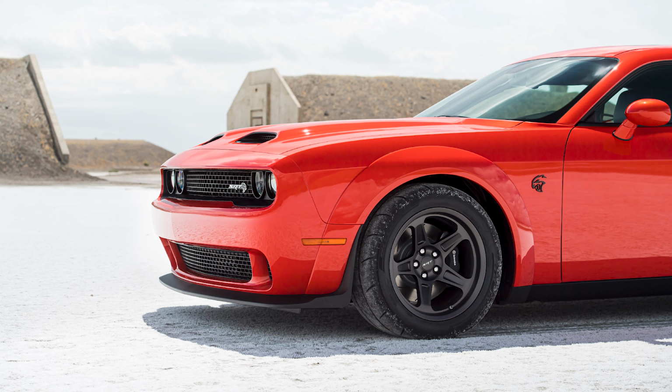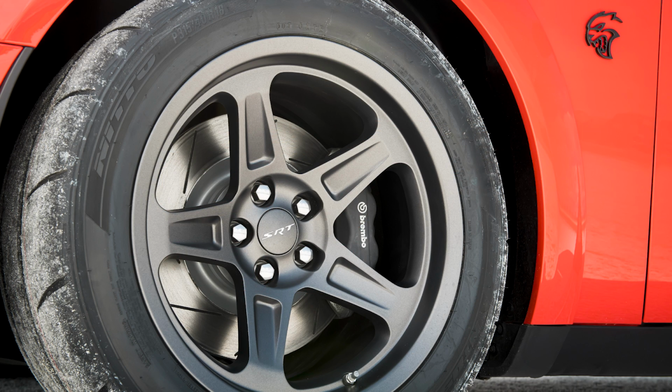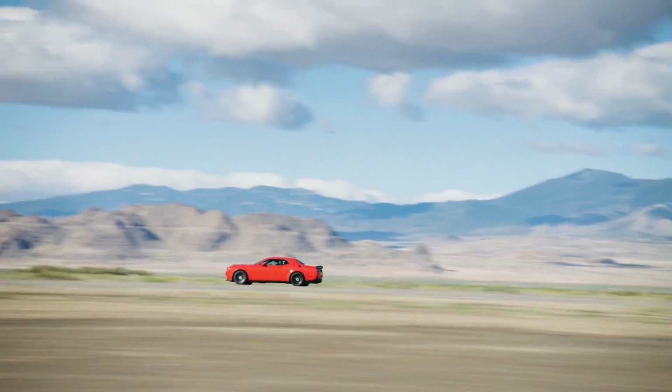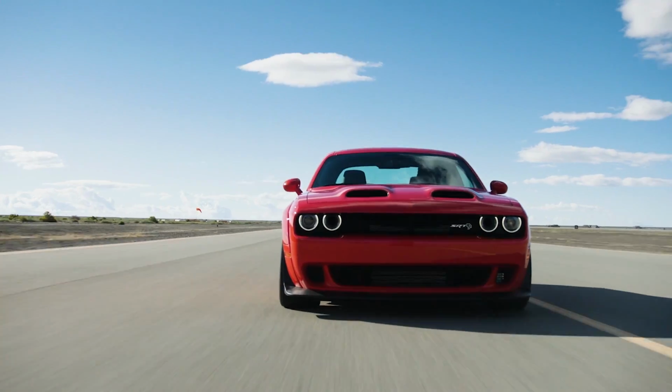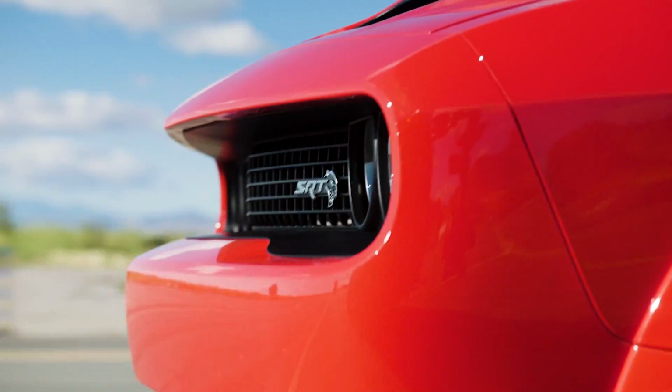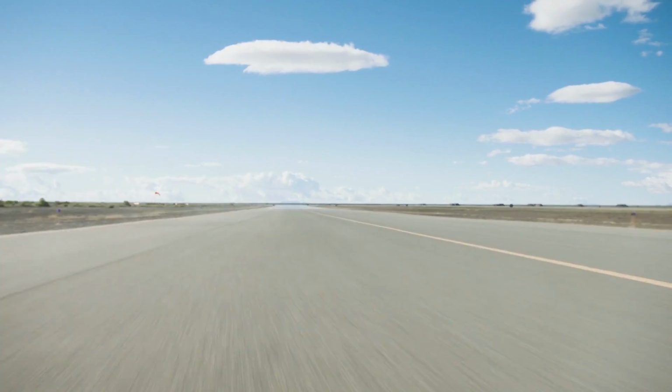Because it's so drag focused, the Superstock gets lightweight 18 by 11 inch low gloss granite wheels with sticky 315/40 R18 Nitto NT05R drag radials, which were the same tires found on the Demon. The bigger and heavier 6-piston Brembos and 15.4 inch front rotors on the Hellcats have been replaced with lighter 4-piston calipers and smaller 14.2 inch discs.